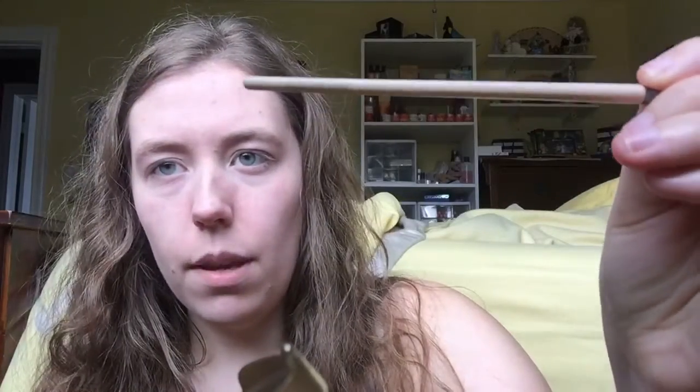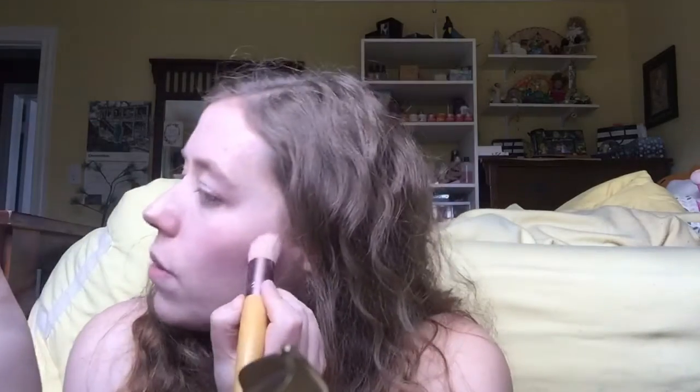Okay, in with my Too Faced Chocolate Soleil. Sorry guys, I don't want to blind you. Okay, let's just do this. And with that, the last time I tried to record this, I used the EcoTools angled contour brush. I have no idea what this brush is called, probably because the label wore off, because a lot of EcoTools brushes have the names on the sides of them. This one's upside down, I'm sorry. But this one's worn off, so I have no idea what this is supposed to be.